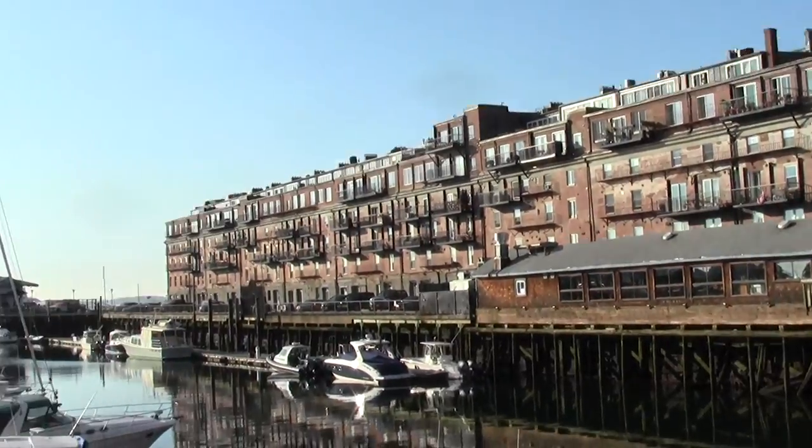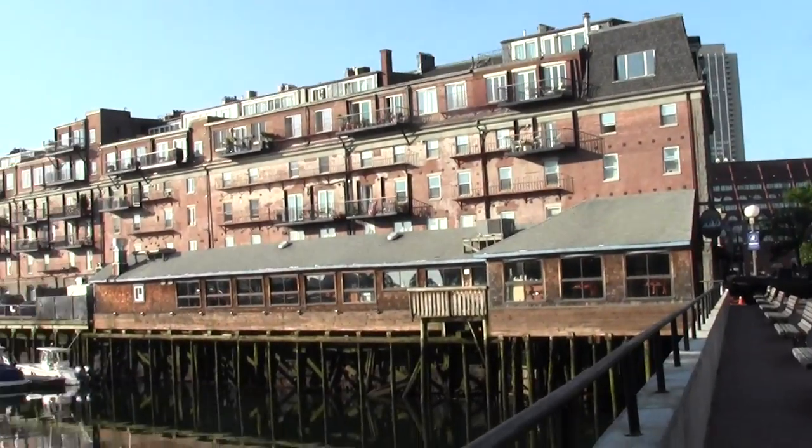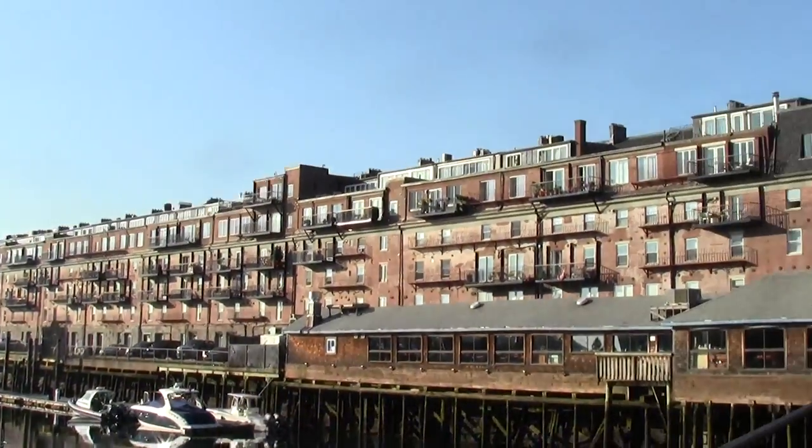Starting off about where I left off last time, that's Lewis Wharf. I'm exploring Harborwalk, right at the edge of Lewis Wharf. That was one of the commercial wharves, probably.